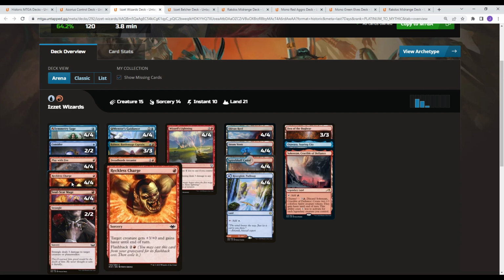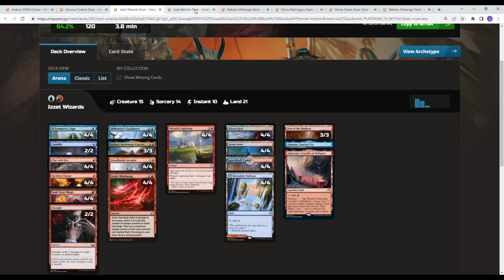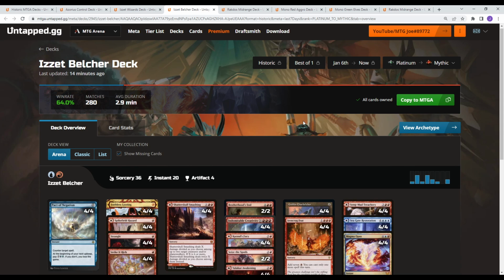Reckless Charge just allows huge amounts of power bursts and haste. And then Static Discharge, cast multiple times, just keeps scaling and dealing a lot of damage. We then go to Is It Belcher?